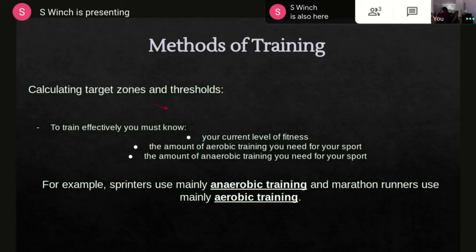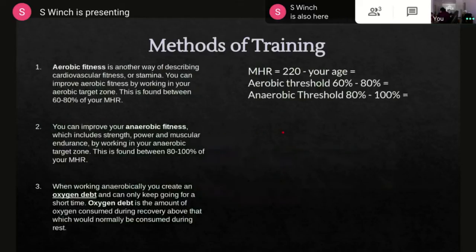And of course, to train effectively, you must know those 3 things: your aerobic capacity, your anaerobic capacity, and in general, your current level of fitness. So I've got a little description here as to what they all mean. If I can just read out here, the top one, aerobic fitness is another way of describing cardiovascular fitness. And to improve your aerobic fitness, you need to work between 60 to 80% of your MHR. MHR, of course, is maximum heart rate. Now, we're going to work out our maximum heart rate today. That's what I want to try and do at home with you guys. And simply, you do 220, take away your age.